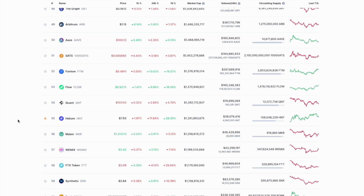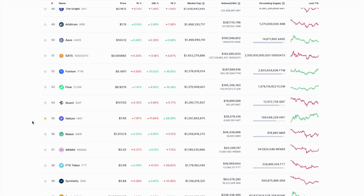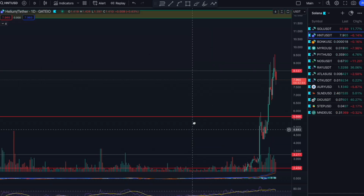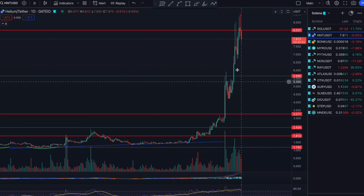And I do have a feeling that once we reclaim it, it would be pretty unlikely that we come back down below. I think the combination of the Solana sentiment with the Helium sentiment, Helium Mobile launch, all of these things are just perfect for Helium. And we are seeing all of that play out and be reflected here in the charts.